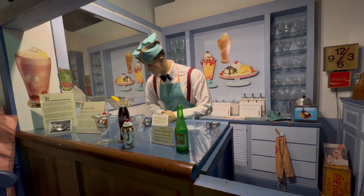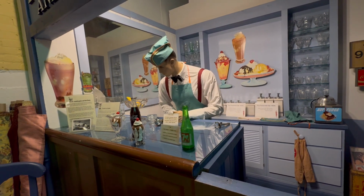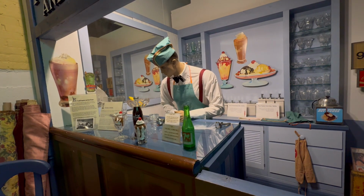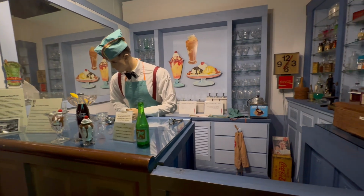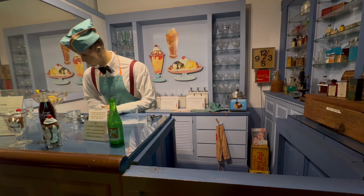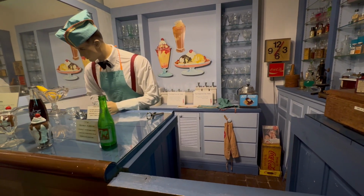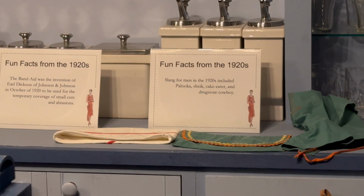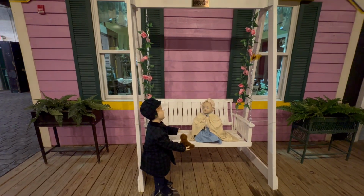Fun facts from the 1920s. Band-Aid was the invention of Earl Dickinson and Johnson & Johnson in October of 1920. It used to be for the temporary coverage of small cuts. What? Why is that fun? Fun facts from the 1920s. Slang for men in the 1920s included palooka, chic, cake eater, and drugstore cowboy. Where are you reading things? On the words on the paper. Oh God, I hate words on paper.